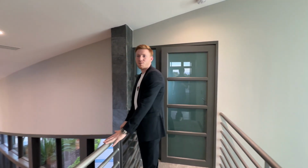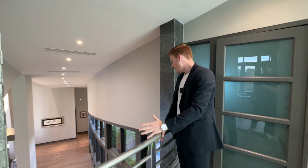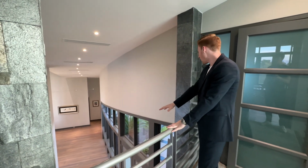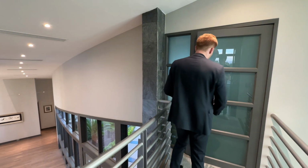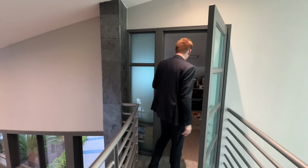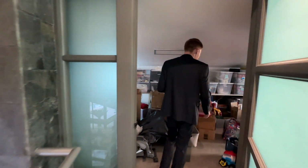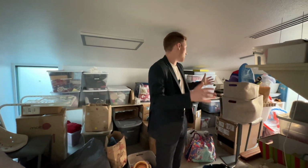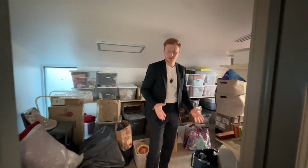Now at the top here, we have a room that we'll go to in just a second, but this overlooks your foyer area and your living room down below. And then off to my right, you may be guessing what this is, but this is a hidden storage room. It has some stuff in there right now. The ceilings are a little bit lower than the main hallway. But coming in here, this is nice and tucked away. You can store all of your necessities in here, nice and easily, and it's hidden with this door.